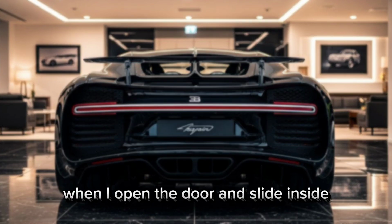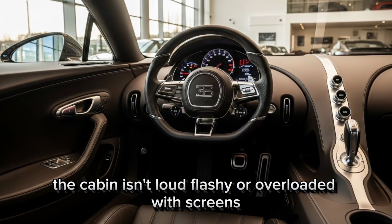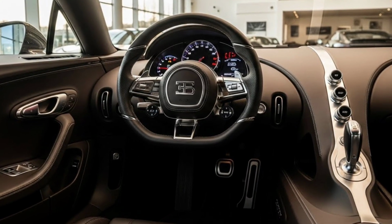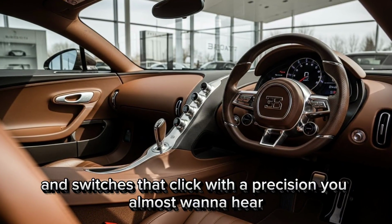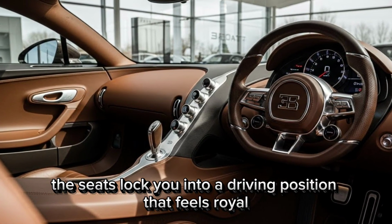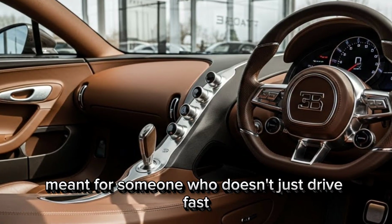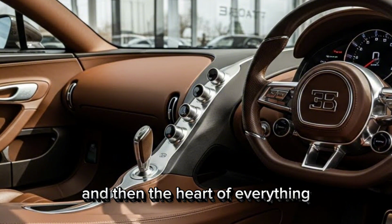When I open the door and slide inside, the world outside goes silent. The cabin isn't loud, flashy, or overloaded with screens. Bugatti refuses to follow trends. Instead, everything feels handcrafted, purposeful, and timeless. Leather that feels like it was grown for this car alone, metals that feel heavy in the hand, and switches that click with a precision you almost want to hear again and again. The seats lock you into a driving position that feels royal and aggressive at the same time. The steering wheel feels like the center of a cockpit meant for someone who doesn't just drive fast, someone who controls time.